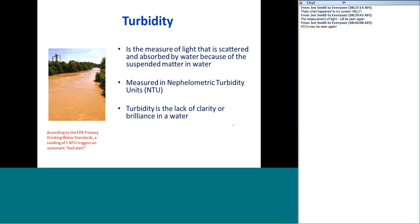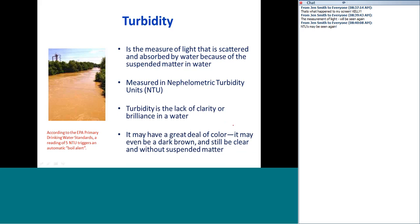Turbidity is a lack of clarity or brilliance in the water, and so you can actually have very turbid water without a lot of debris. You could have a great deal of color, maybe even dark brown, and still be clear, but without all that suspended matter.